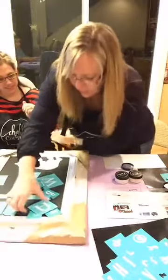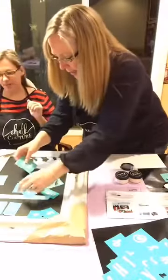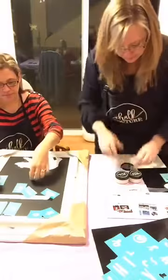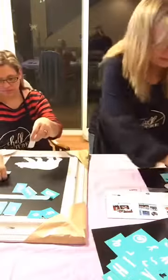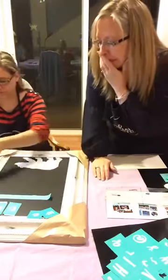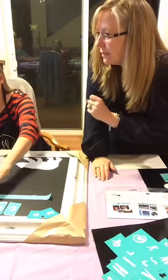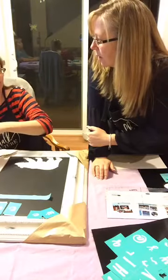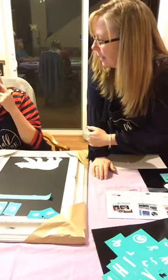Okay, so we're going to line up some letters. Let's start with the top. And this is all going to be white because the baby shower is going to be blue and white. You can use the azure. Oh, right. Yeah, that would be pretty.